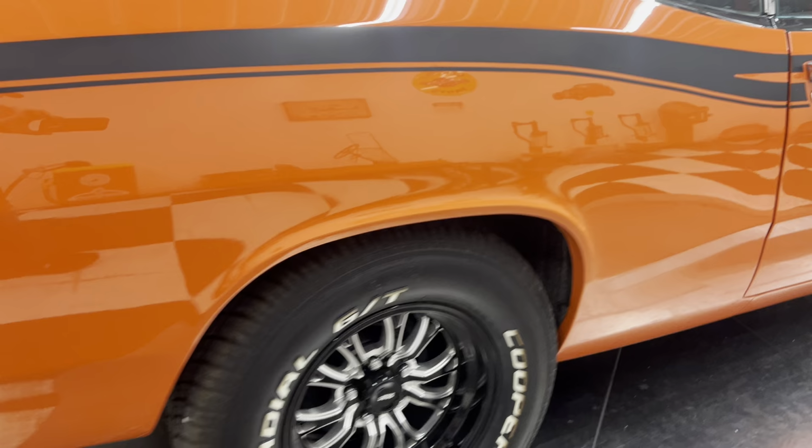Very, very nice. One little chip right there. I'm telling you though, this paint on this car is stellar. Your door gaps are nice. Let's see, look down the sides of it. Just a nice car. No surprises here.